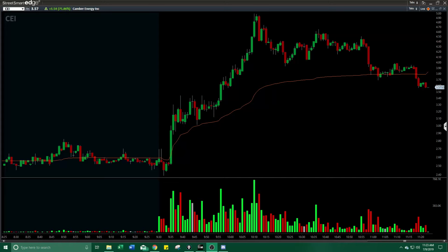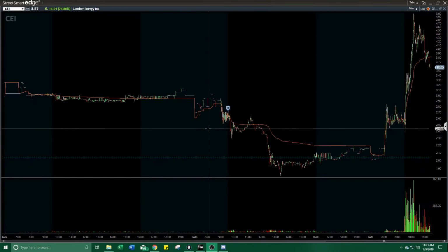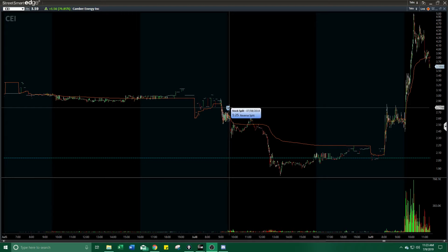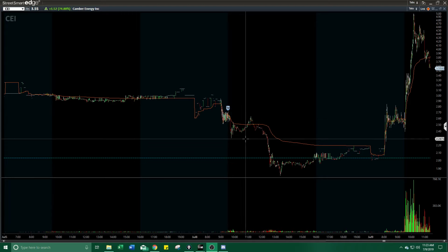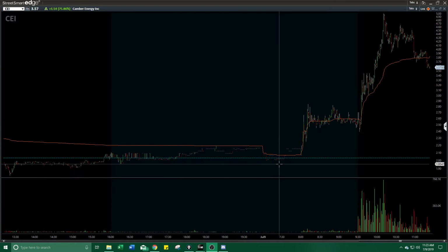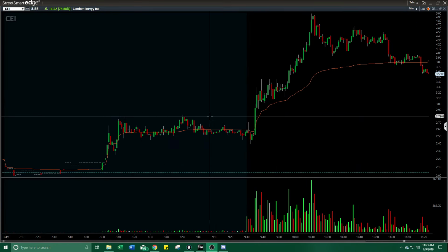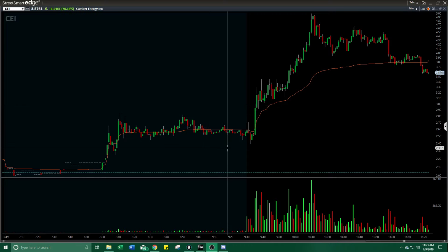Alright, last one we got here, ticker symbol CEI. It's July 9th. CEI just did a recent 1 for 25 reverse split yesterday, right here. And you could see yesterday this thing was just a total turd, going all the way down below $2, probably diluting the stock. And then today they put news out. Gaps up pre-market to 285, just below $3.